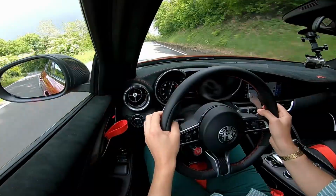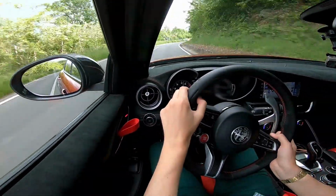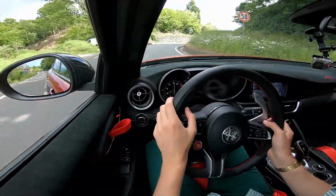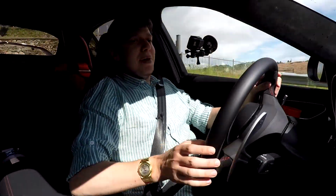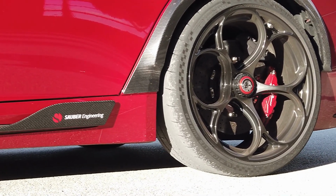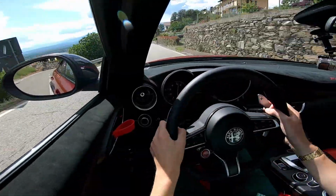Suspensions have become a little bit stiffer, and in this setting you find out immediately what this car is capable to do. Woo! Traction control is still on. Maybe I need to eat up the semi-slicks a little bit more. In dynamic mode, well, you can hear that.